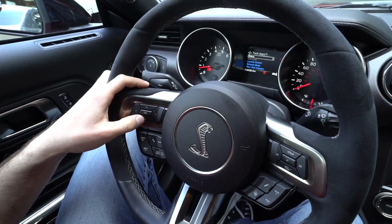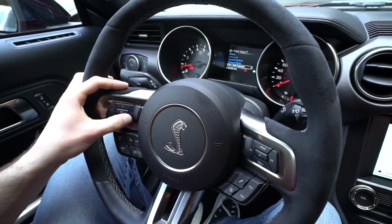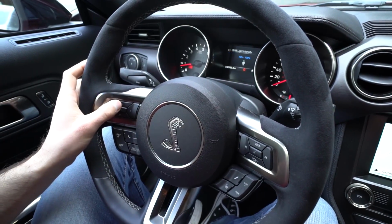You can go to the track apps. You can do launch control from here, do the line lock, exhaust mode, and those lights that I was showing you earlier, you can change them over here. So you can set your red line.